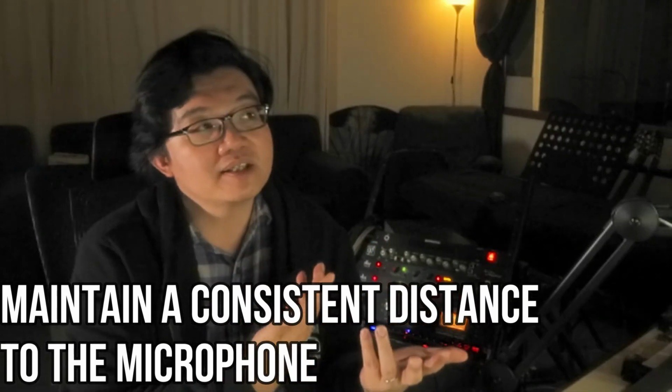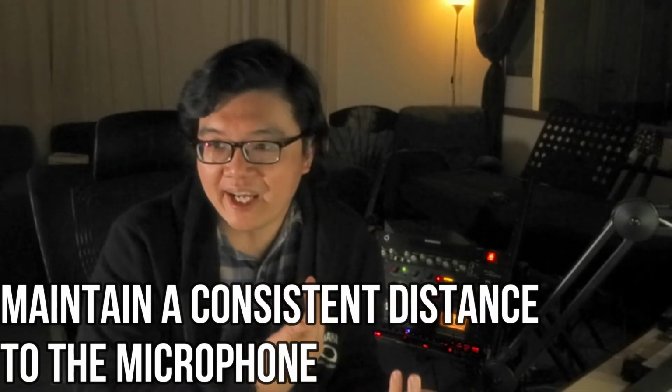Same thing, some singers, instead of backing off, turn their heads. When they turn their heads, and it's off axis from the microphone, the high end response is going to change very, very drastically. Some singers have that habit. Tell them to try and break it. Don't use that technique. That's something that's appropriate for the stage, for live performances. Don't do that in a recording scenario.